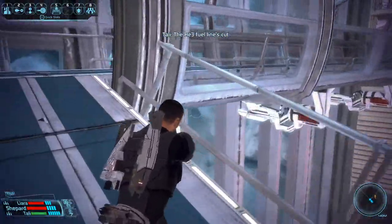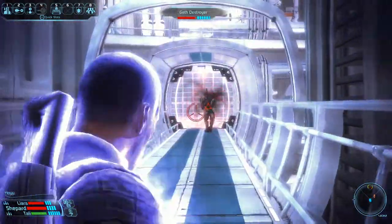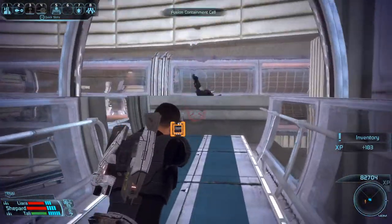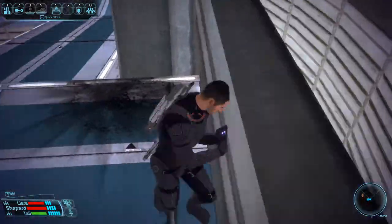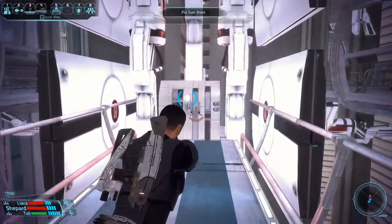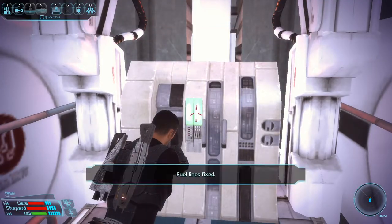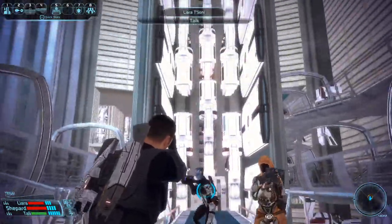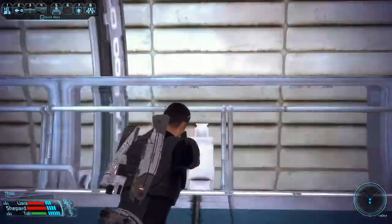We are aware. All right, get it lifted, and then just proceed to make it go away, apparently. All right, well, let's go ahead and fix the fuel lines and get the reactor back on. Alright, so that should take care of one problem.